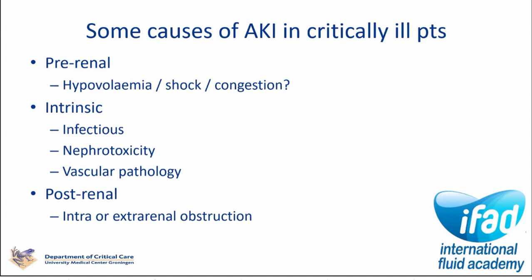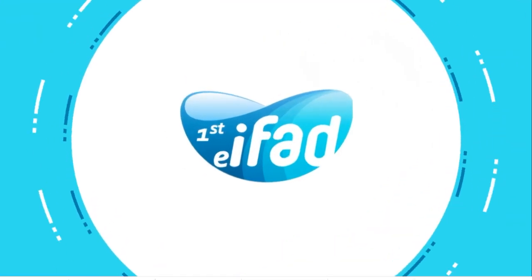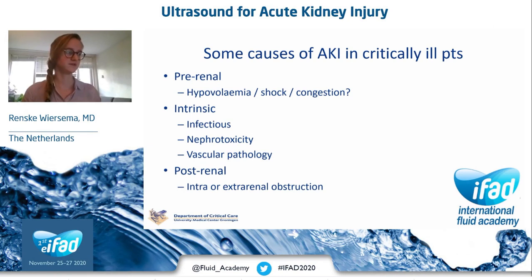There are various causes of acute kidney injury in critically ill patients, and it's almost never one cause. For example, we try to split it up into 3 major categories, being pre-renal, intrinsic renal, and post-renal causes of acute kidney injury. Pre-renal usually concerns hypovolemia, shock, but maybe also congestion. Intrinsic is more focused on infectious causes, specifically in the kidney itself, but also nephrotoxicity of the various drugs that may be used in the intensive care unit, and also vascular pathologies, like renal artery stenosis.